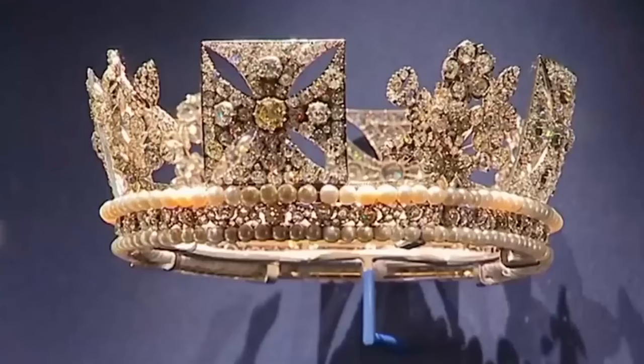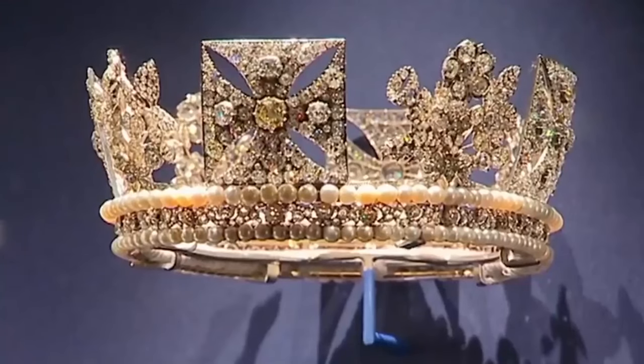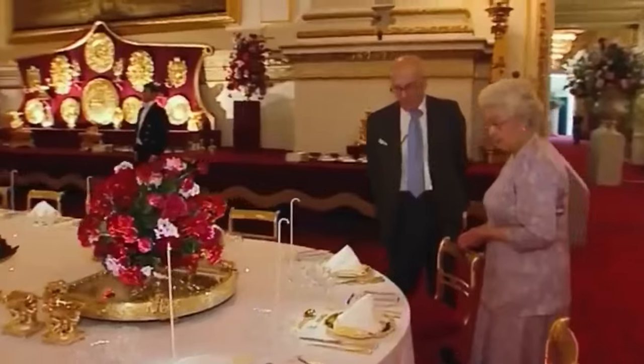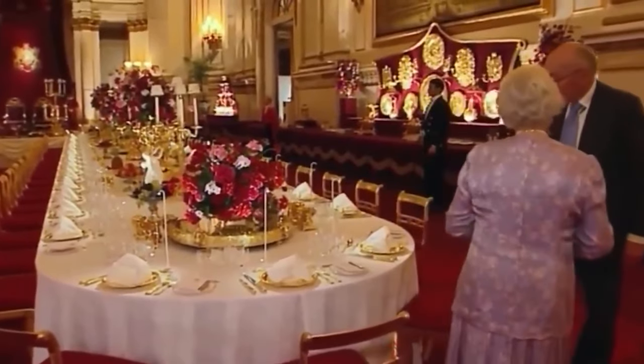So who really owns this magnificent collection? We've got to make very clear that the Queen does not own the Royal Collection. She is its custodian. She owns it as queen, as sovereign, but she doesn't own it personally.